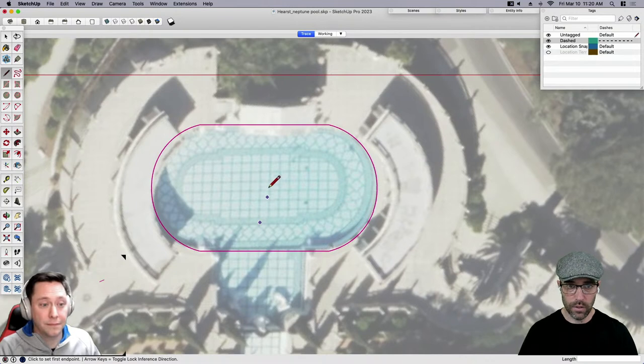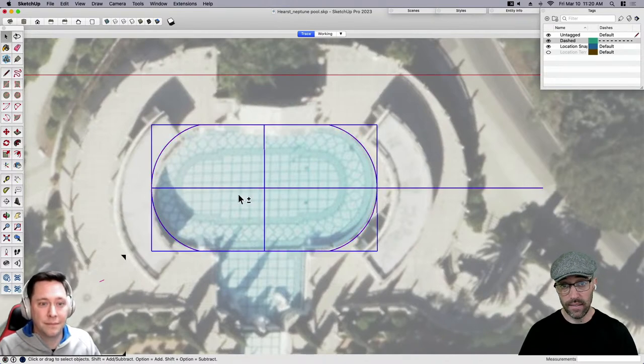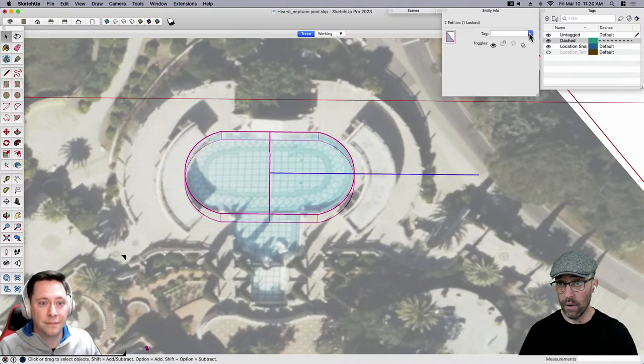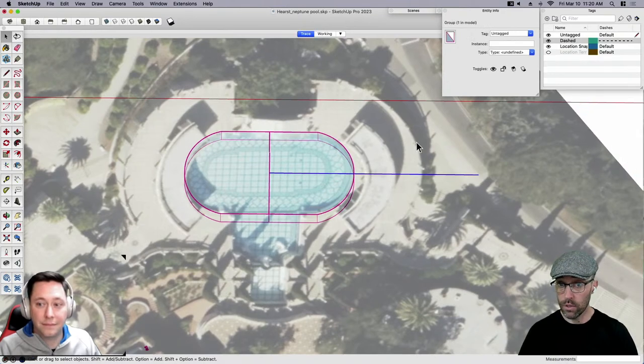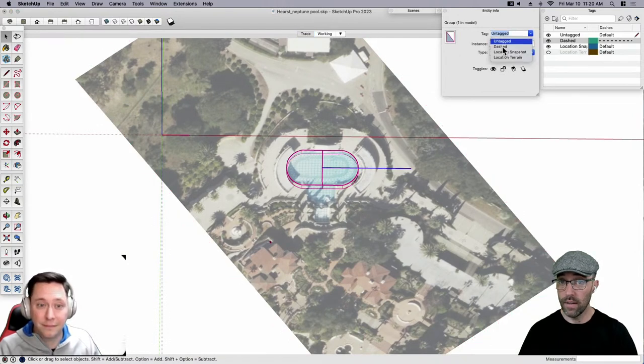So instead what I'll do is I'll just set up some temporary geometry, and I know that I'm going to delete that there. So if I wanted to know where the center points are for these, I could just take those two lines and grab and drop them. I'll probably group them because you're not supposed to put raw geometry on a tag. So I'll probably just group them and then put them on a dash tag.